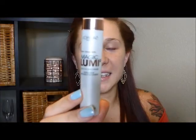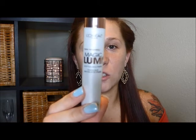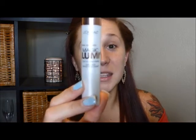So now I'm going to prime my skin with my L'Oreal Magic Lumi Primer, and I have been loving this. Basically, since I've already moisturized my face, I don't put the primer all over my face. I put it in the areas that the light is going to hit. So that would be obviously on my cheekbones, across my T-zone, and on my chin.